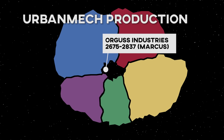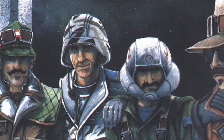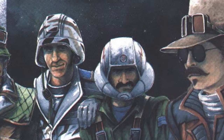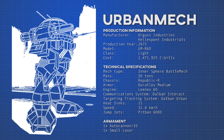From 2675 until the destruction of its assembly lines in 2837, the sole builder was Orcus's Marcus facility, after which manufacture was picked up and or stolen by the industrial powerhouse Hellespont Industrials and the Capellan Confederation, which was still mass manufacturing the little bastard until 3081. It should be noted that the UrbanMech, for all of its strangeness, was fondly received by militia and the planetary defense commands, and found a place in the SLDF, every successor state, and many pirate and mercenary orders. Let's go on to see what makes an UrbanMech an UrbanMech.